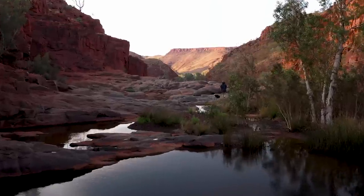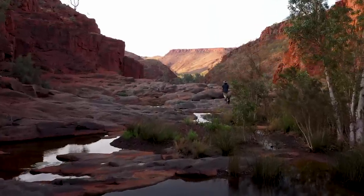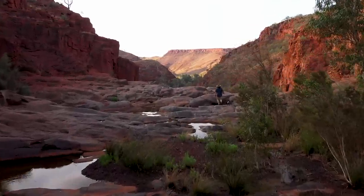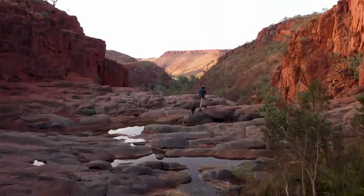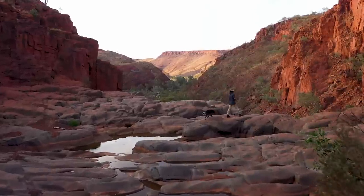So there's that waterfall here, and then 30-40 meters that way, there's another one that's probably triple the size, and that drops right down into a little kind of circular pool.